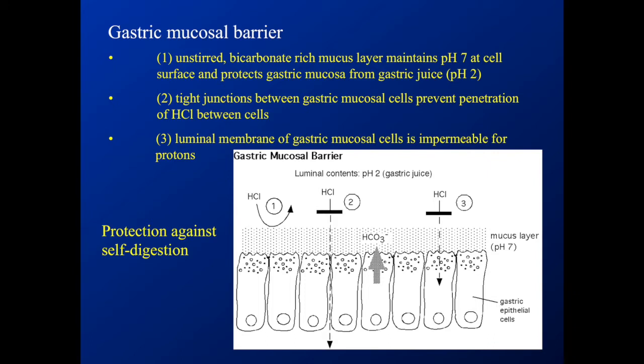Not only that, but these epithelial cells are very tightly connected at the surface level. They have tight junctions between the gastric mucosal cells, and this prevents penetration of acid in between the cells, so that damage doesn't occur by excessive protonation. And then finally, the luminal membrane itself, of the gastric mucosa cells, is impermeable to protons. And so this is the final barrier.